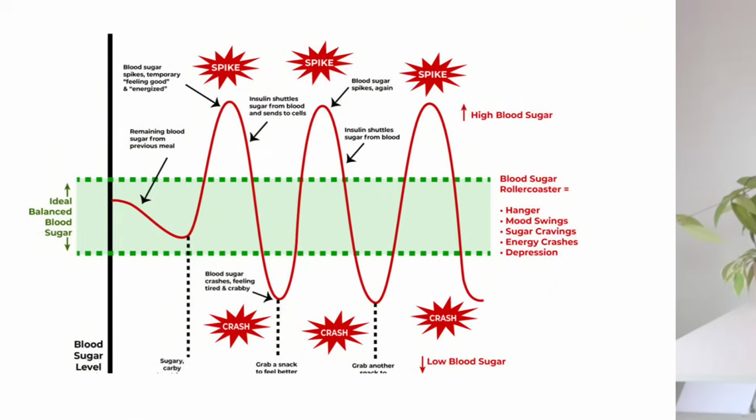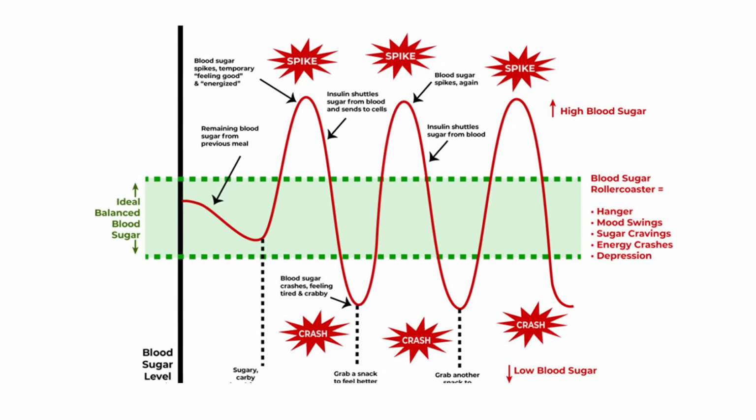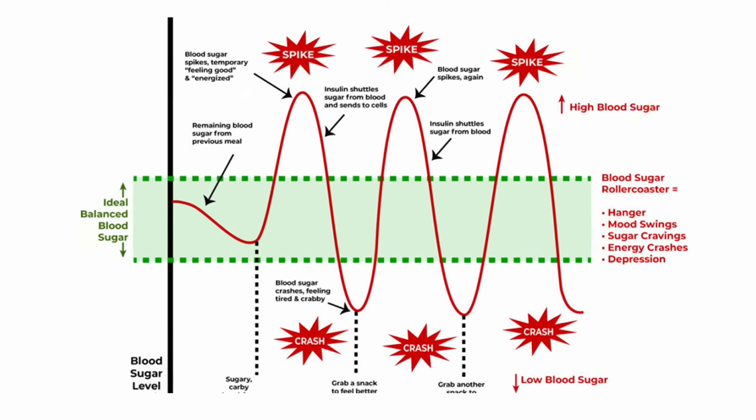Insulin resistance can further increase cortisol, which creates a vicious cycle. The more your blood sugar swings, the more stress your body feels, and the harder it becomes to lose belly fat. And this is why blood sugar management is a huge piece of the puzzle when it comes to fixing hormonal weight gain. You have to address both insulin and cortisol in order to get results.